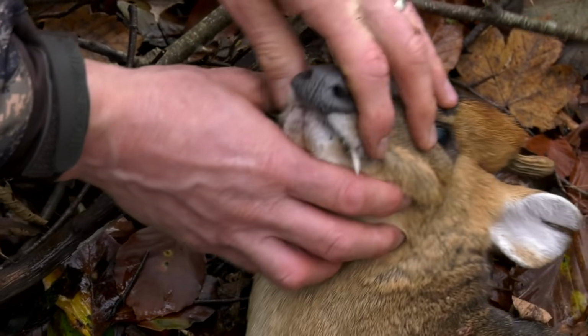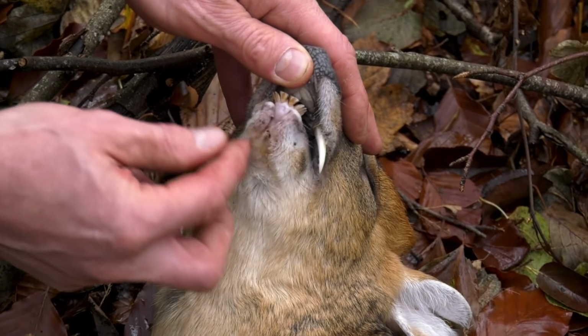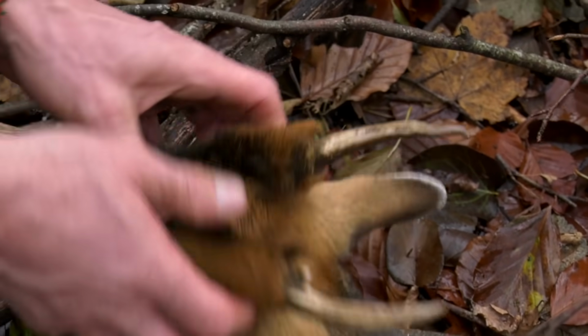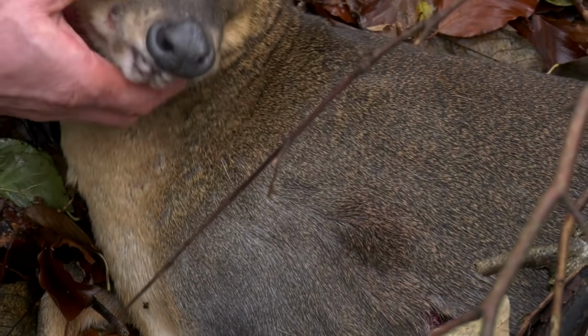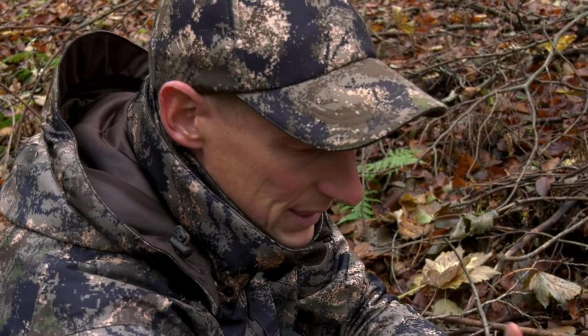Oh look, split lip. Oh boy, look, been fighting again. Oh my god. Split his bottom lip right open. These boys are just so aggressive. Look at them. Yeah, nice buck. Good condition. I was a little bit back. If you noticed, quite funny actually, I didn't want to shoot him head on because, again, with a big bullet, you're calling a small animal like this.